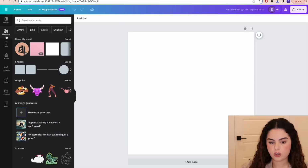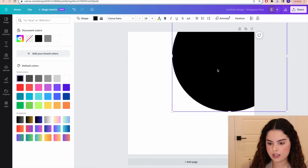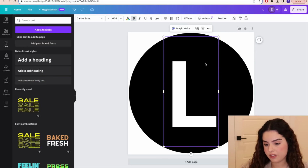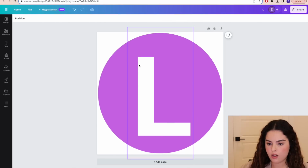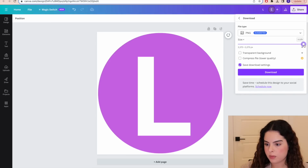So I'm just going to add a circle in the background. I'm going to make this black. Just going to make this as large as possible to fit the screen. Okay, now I'm going to add a text, and literally I'm just going to add the letter L since my store is Lashified. I'm going to keep this color white, then I'm going to make the background actually the same color that I made my logo. All right, this looks good. So now I'm just going to download it, make it as large as possible, transparent background, download.